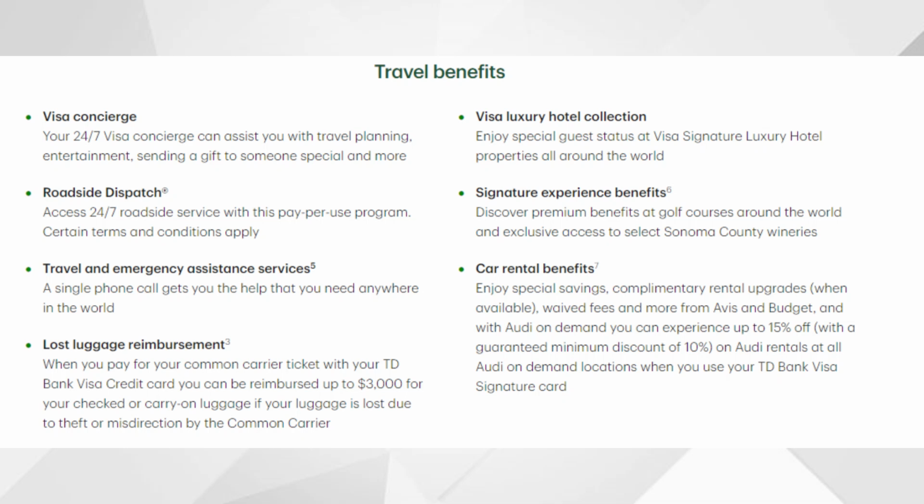Then on top of all of that, you're also going to be receiving some pretty good travel benefits. Just starting out, you're going to be receiving travel and emergency assistance services. You're also going to be receiving lost luggage reimbursement. When you pay for your ticket with this card, you can be reimbursed for up to $3,000 for your checked or carry-on luggage if your luggage is lost due to theft or misdirection by your common carrier. And then finally, you're also going to be receiving car rental benefits, which is going to give you special savings, complimentary rental upgrades when available, and more from both Avis and Budget.